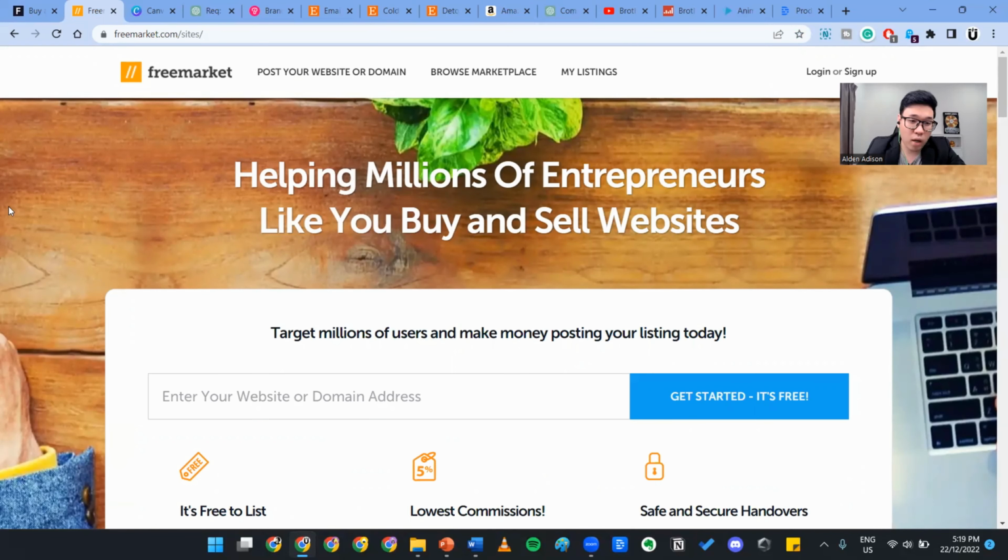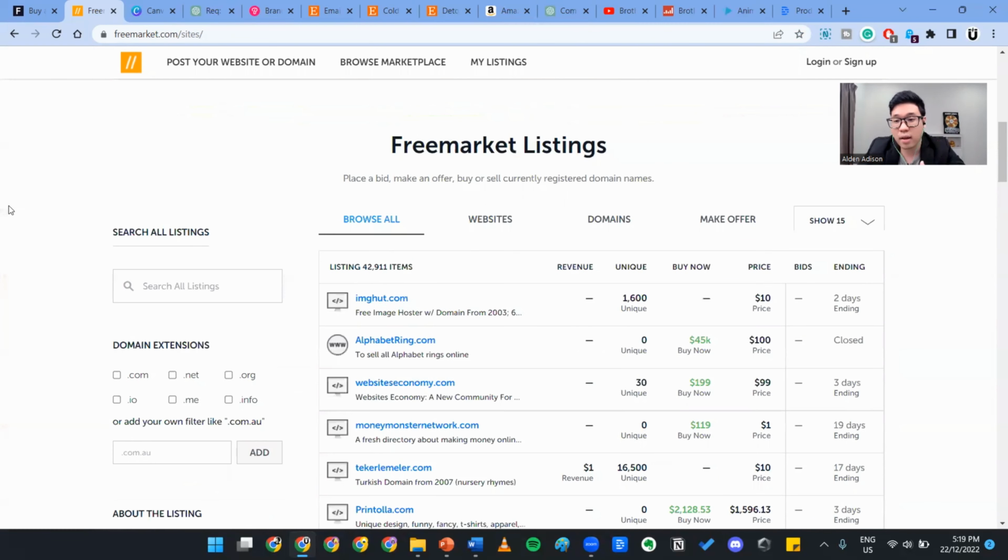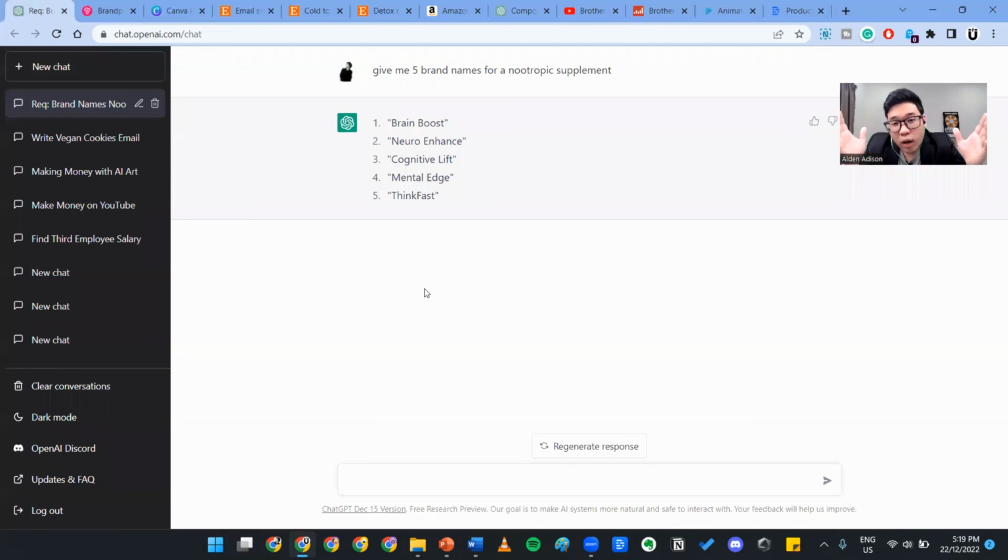Flipper is not the only one. You have another one called freemarket.com as well, where you can buy and sell websites. But what if you don't like to sell websites? What if you just prefer to sell brand names? That's where you can use ChatGPT as well.